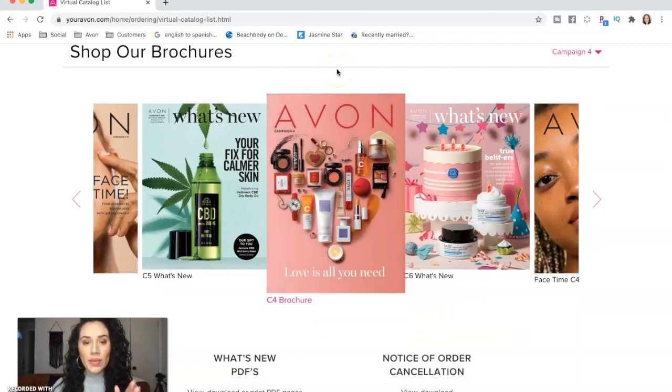Every time you open this, whatever is in the middle right here is what campaign we're currently in. So we're in campaign 4 right now. At each side is where you're going to see what the What's New books are. So remember I talked about that a What's New book, it gives you the opportunity to see 2 campaigns in advance what products are coming new. So of course to the left we have campaign 5, to the right we have campaign 6.